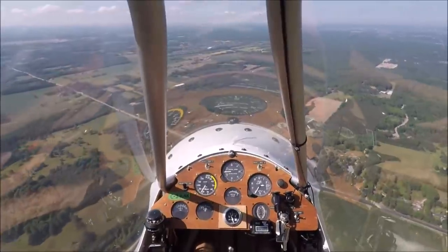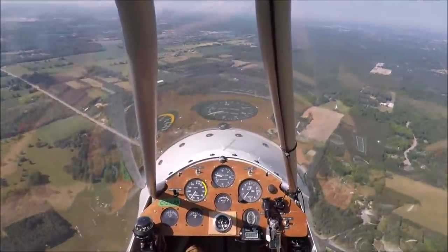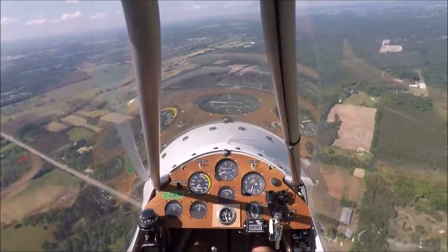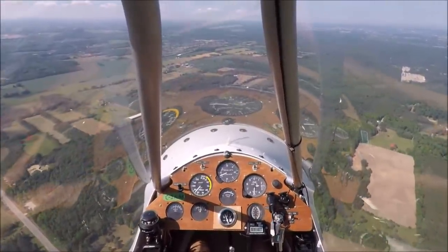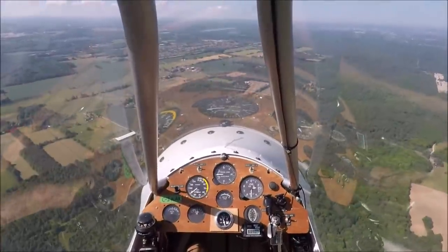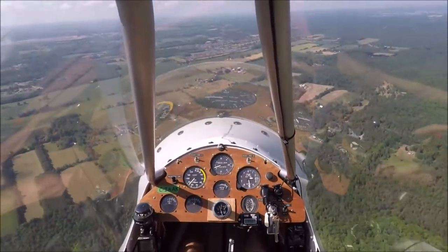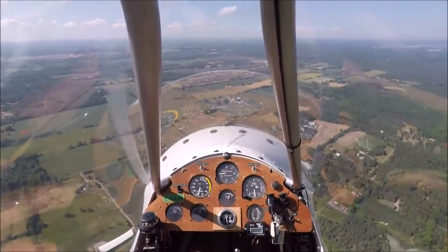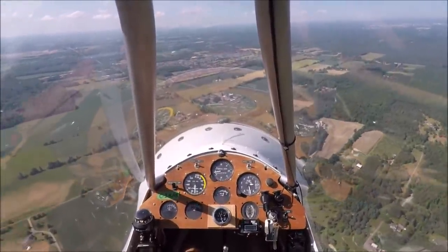We can maintain 2,500. Wow, that's a big thermal. Yeah. I'm assuming I'm heading in the right direction. Yeah, so far. You can slightly turn left, maybe 10 degrees. See your airspeed? Yep. I'll back off on the throttle. And maintain 2,500.